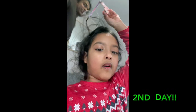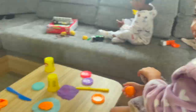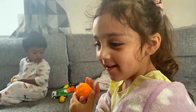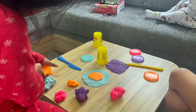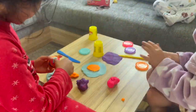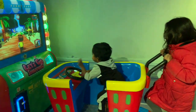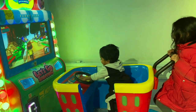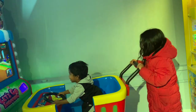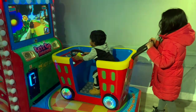Okay guys, so it's the next day and me and Tia are playing with Play-Doh. Hey, come on! Go, Omi! Turn! Other side! Go!